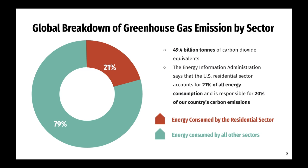We also noticed that the U.S. produces 49.4 billion tons of carbon emissions, and 21% of all energy consumption is attributed to the residential sector. Thus, the residential sector is responsible for about 20% of our country's carbon emissions.